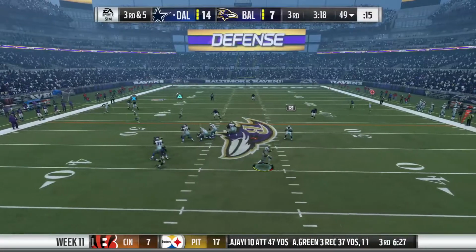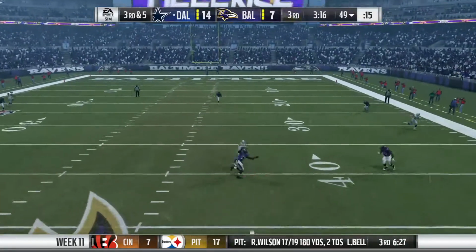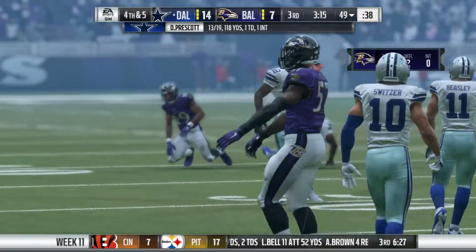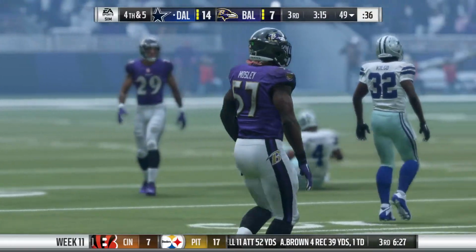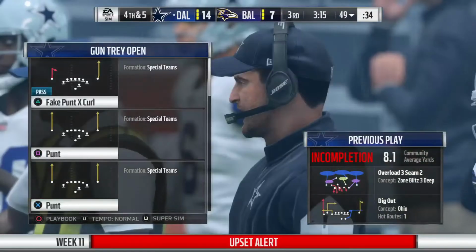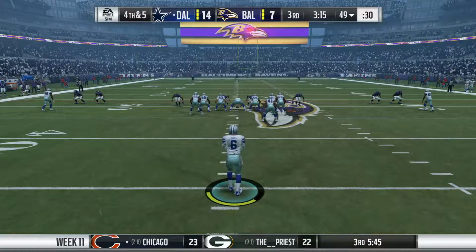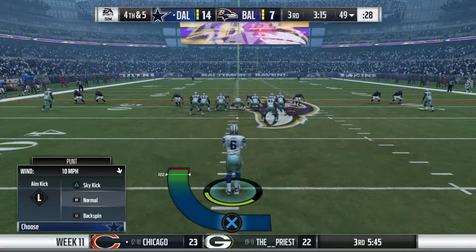From the shotgun, it's Prescott. And this is going to be incomplete. Sometimes you just have to take things into your own hands, don't you? I mean, the offense is really struggling in this game. They're the ones keeping things going. They have to continue to play at that level.